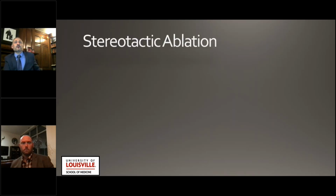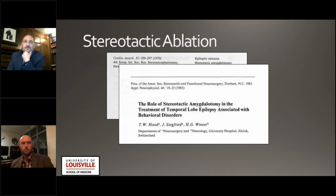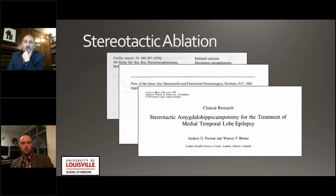Ablation really started before the advent of these laser systems. First in the 1970s, this paper by Narabayashi, who was seeking to treat psychiatric disease with amygdala ablations, found that seizures were no longer occurring in these patients. And this was followed by several other studies, before there was really the ability to track this in real time.